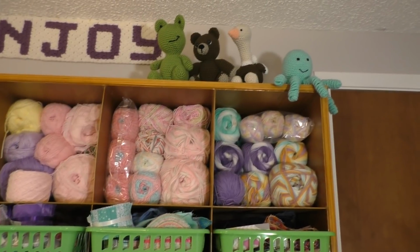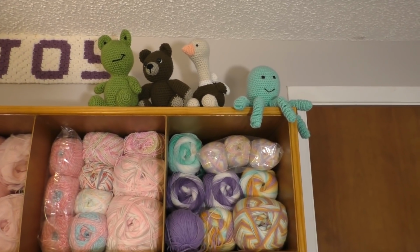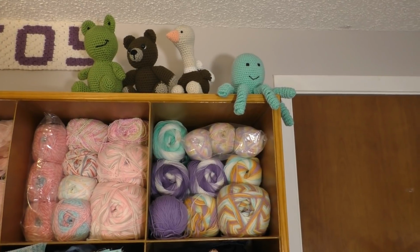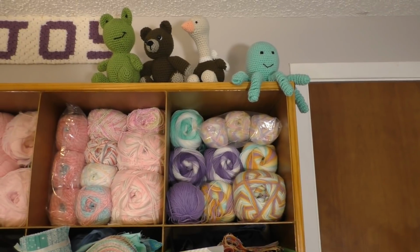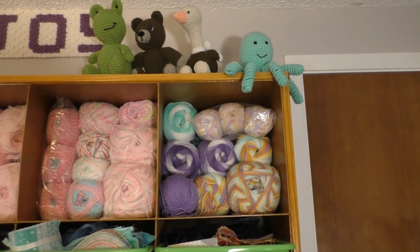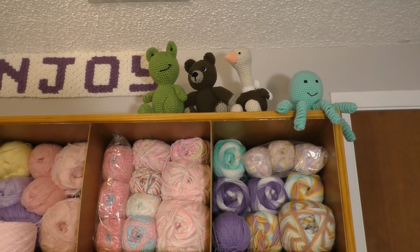Okay, so now above the baskets, I have these cubbies that go across, but I do want to talk about the little animals up there. I have a preemie octopus that I made, and I think it's one of those octopuses supposed to be comfort toys for preemie babies, but it was a tutorial that I made. Somebody requested a tutorial on how to make it, and I think he turned out really cute. And then there is the ostrich that I made last year out of one of my amigurumi books, and then that brown bear there.